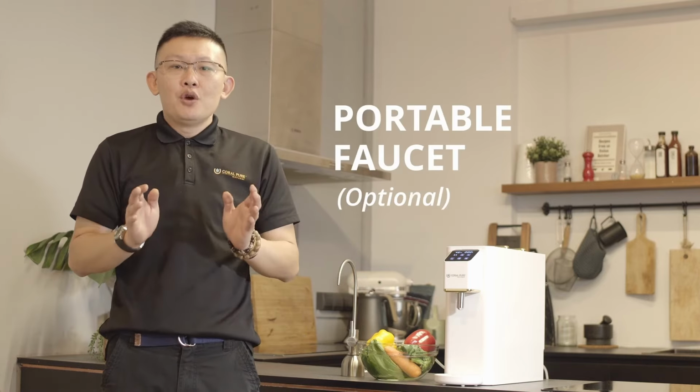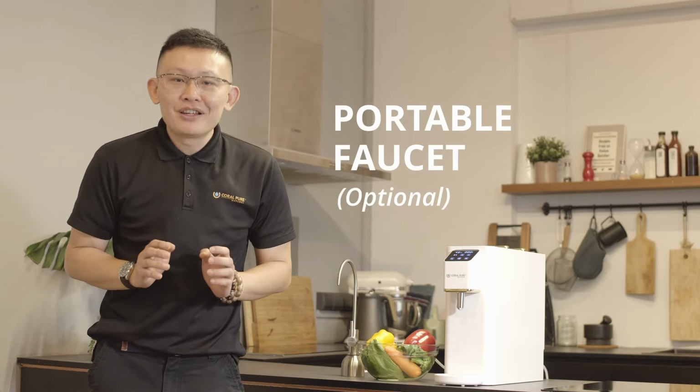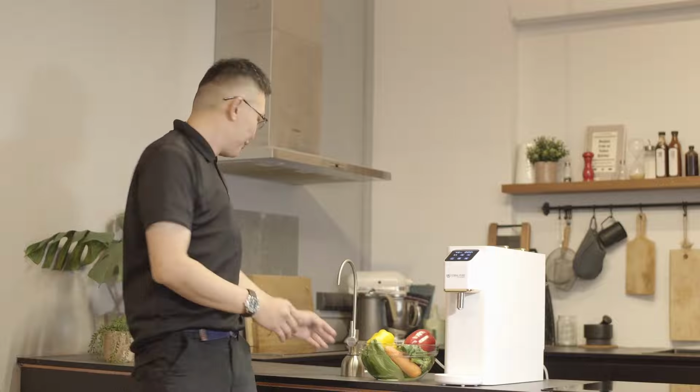In addition, it also comes with a portable faucet which allows you to dispense ambient temperature premium drinking water at a much faster speed. Let me show you.